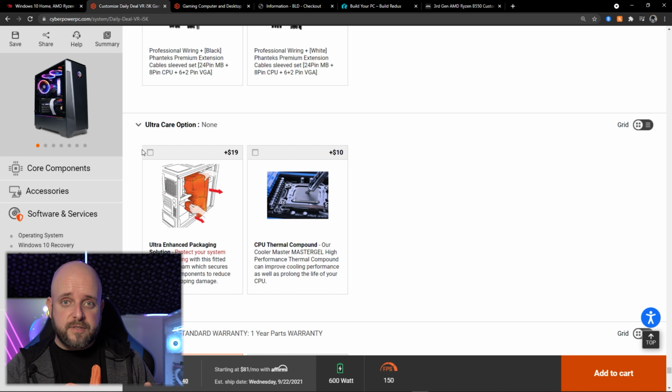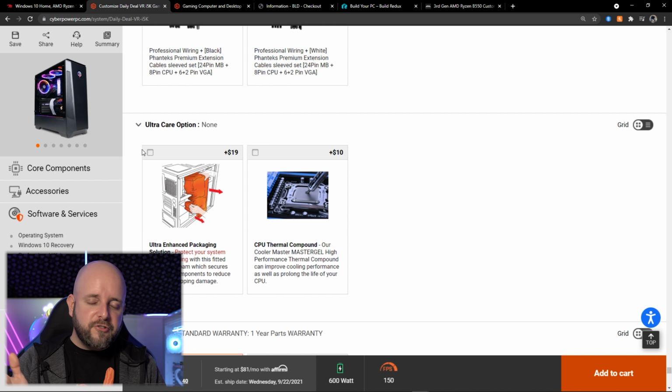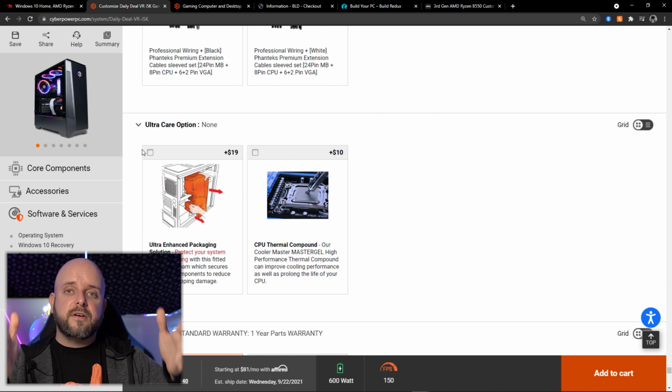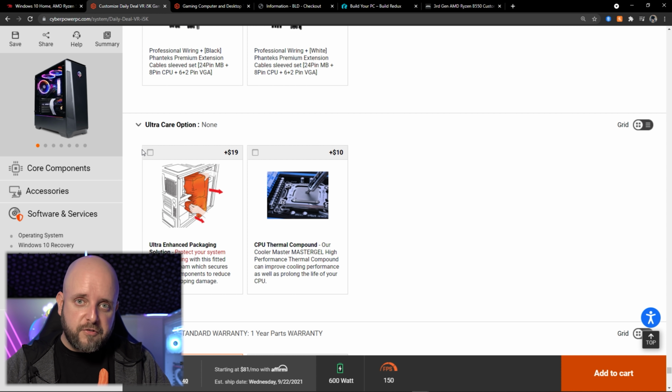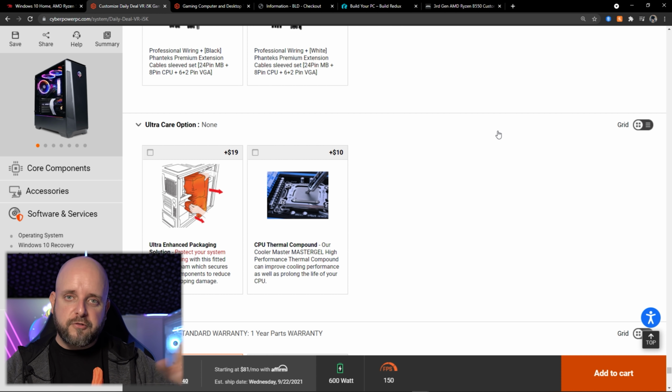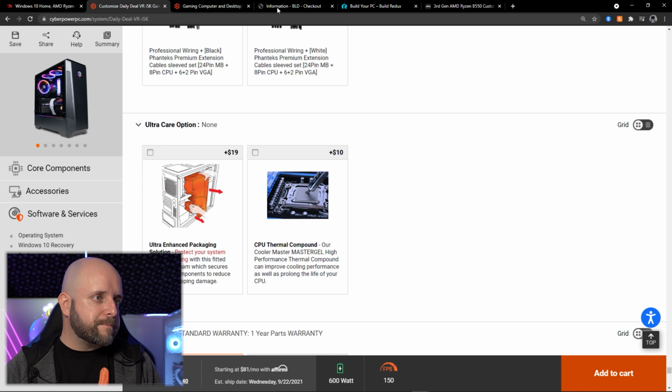And if you get an instant ship system, I believe they do the same thing that iBUYPOWER does with the same day ready systems. They just include that. It is packed in there. Everything came in perfectly with my same day ready system, except for some exterior superficial damage, and they went ahead and replaced those panels for me. So your internals would be good, though, with this extra $19. Don't forget to do that.